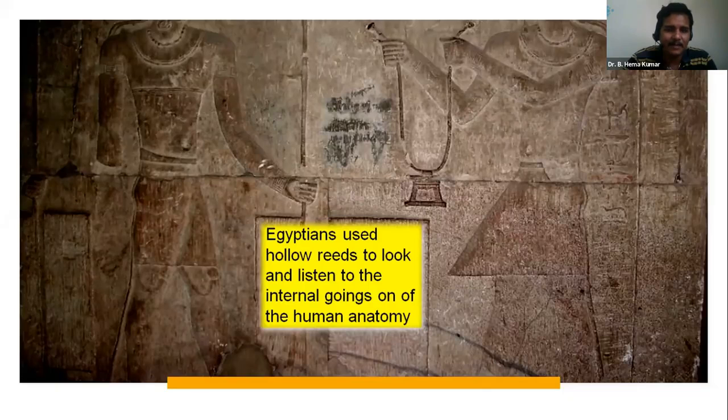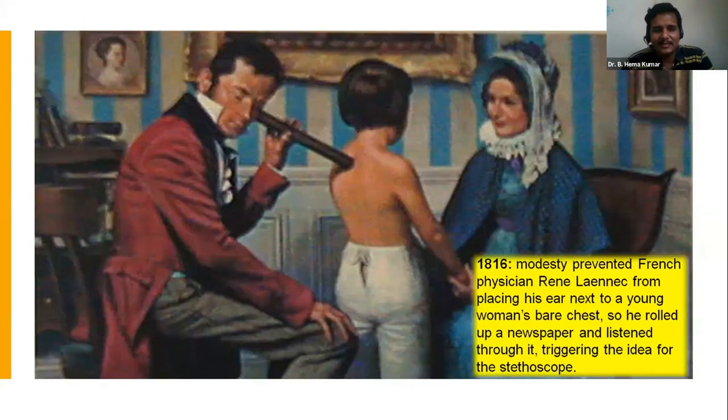A similar thing is given over here. And this is our great scientist, René Laennec. Okay, he's a French physician. So nowadays, whenever we see doctors, the immediate striking resemblance of a doctor is that they will have a stethoscope and they will have a coat. This is the man who is credited for the stethoscope. Initially he folded a paper to hear the sound, and that triggered the idea for the stethoscope.